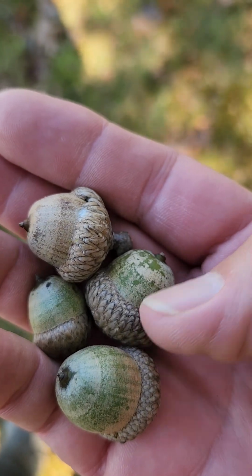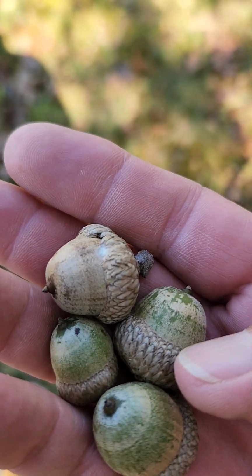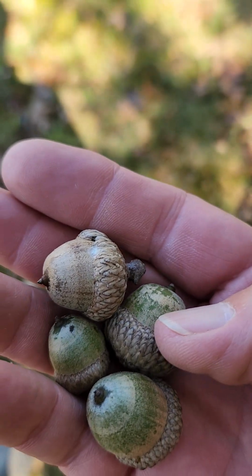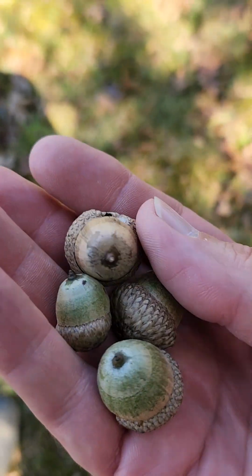These are shells. These are caps on the shells. The caps come off. You break the shell and get the goodie out of the inside. And the inside part is what you roast up and eat.